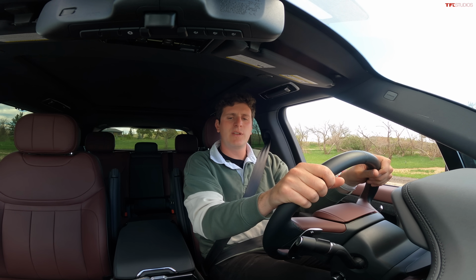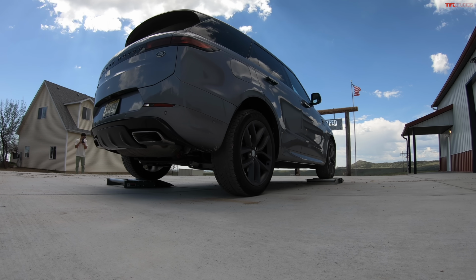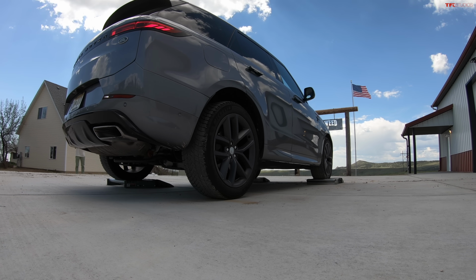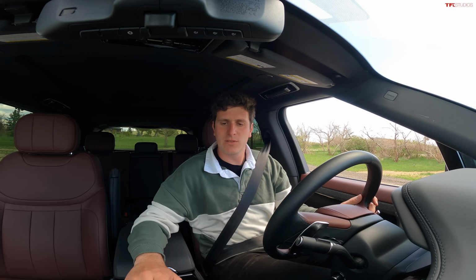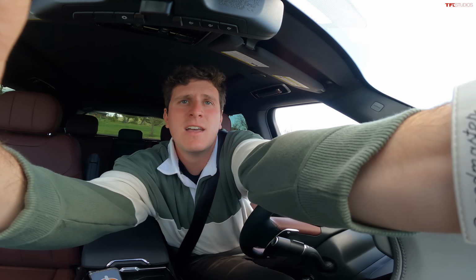Next up is the three-wheel slip test. So both front wheels are stuck, the left rear is stuck, only the right rear has traction. And one of the cool things about this Range Rover, which I think is really, really cool, well, let me show you. I'll grab the camera here for just a sec.